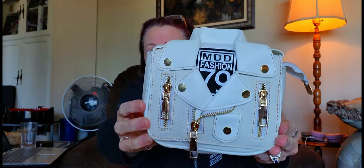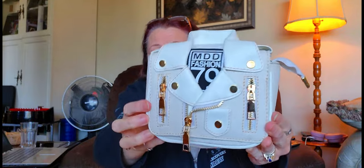Okay, these are the ones that I've been waiting for, that I am so excited about. Now I get into it. They're a little bit smaller than I thought, but that's okay. They pack these really well. It comes in a little sleeve here like this. Oh, this is so cute. Oh, wow, you guys, look. Isn't that adorable?